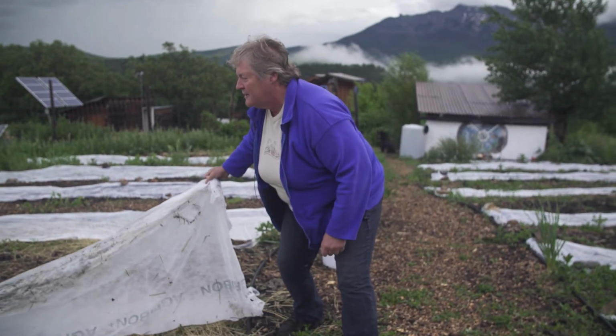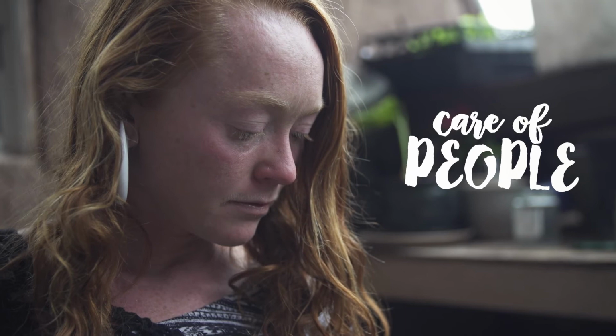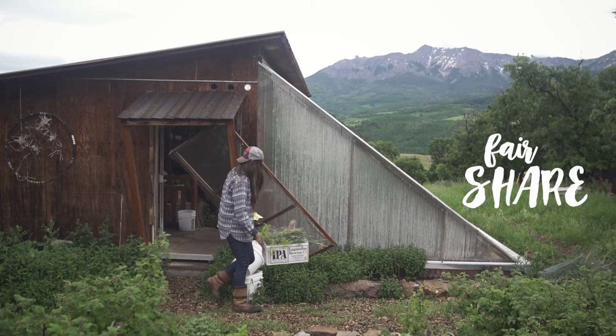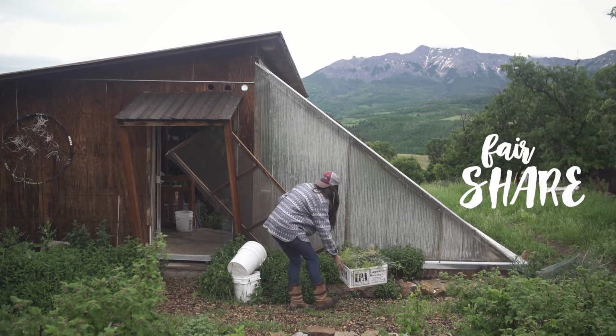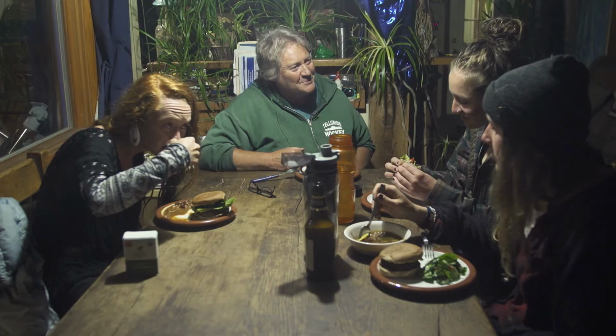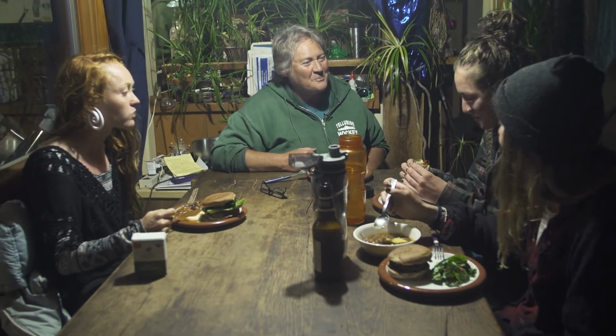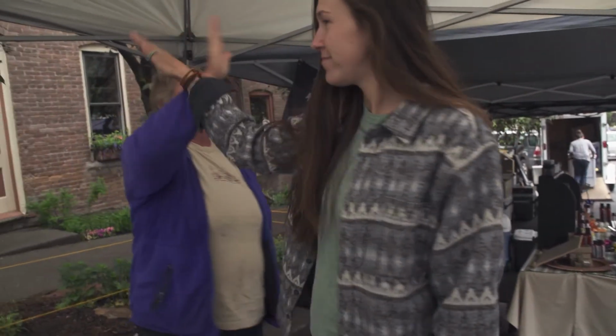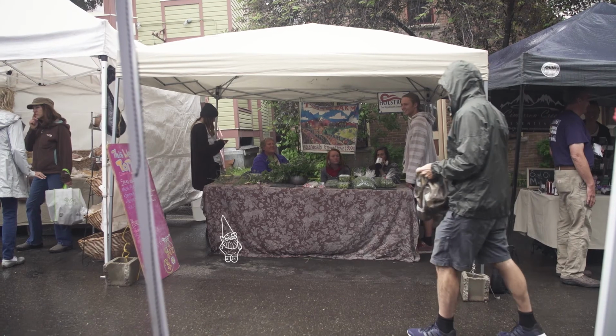Permaculture has three main ethics: care of people, care of the earth, and then they call it fair share, or reinvesting surplus back into the first two. So we do a lot of caring for the earth. And I think what the interns have taught me is how we can actually care for people, and through doing that, find ways of reinvesting in ourselves.